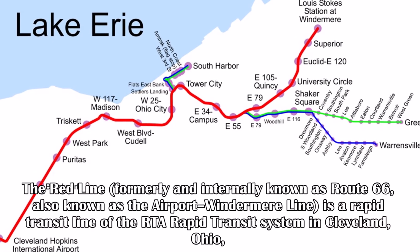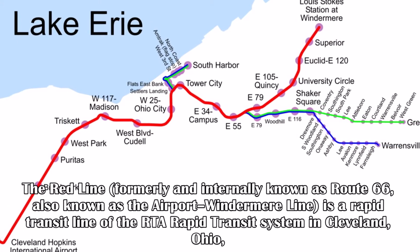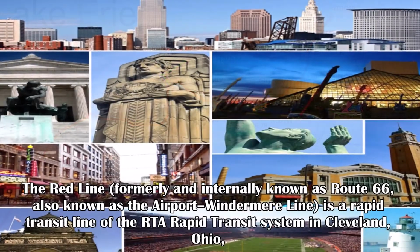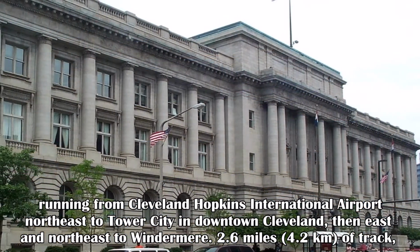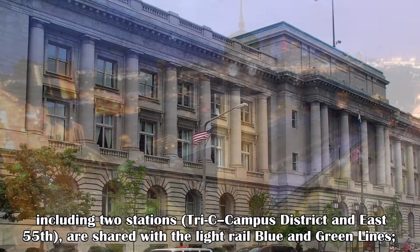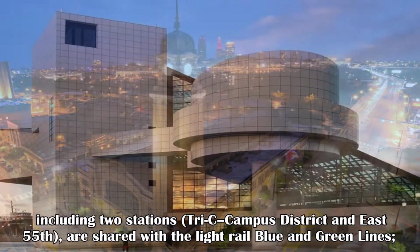The Red Line, formerly and internally known as Route 66, also known as the Airport Windermere Line, is a rapid transit line of the RTA Rapid Transit System in Cleveland, Ohio, running from Cleveland Hopkins International Airport northeast to Tower City in downtown Cleveland, then east and northeast to Windermere, 2.6 miles of track, including 2 stations. 3C Campus District and East 55th are shared with the light rail Blue and Green lines.